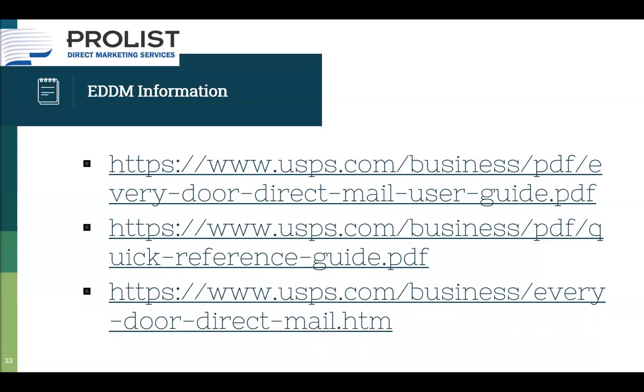The post office does have a pretty good user guide that is available online, and that's a good place to start. It will give an overview. It also provides information on some things that I didn't cover today, like the specific postal preparation, if you're interested in that, as far as how the bundling works. It's usually in groups of 50 or 100, depending on what size the mailing is, as well as the facing slip preparation. Now, if you're going through a service provider like ProList, then we do all that for you and you really don't have to worry about it.